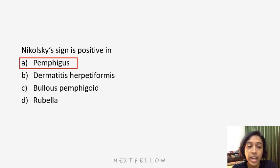Nikolsky, again to recall, is to distinguish between intraepidermal blistering disorders where the epidermis easily slides off, separates from the dermis, and subepidermal disorders where Nikolsky sign will be negative, like bullous pemphigoid.